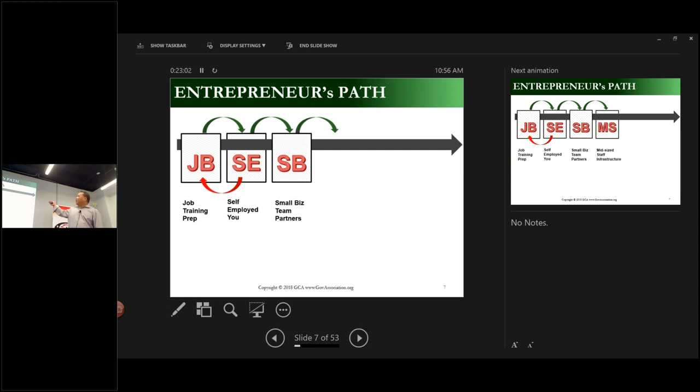And then the next step is we want to get to the MS sector, which is being a mid-sized business. And here you actually have staff. You have payroll, you have staff, you have insurance, you start to have benefits for each other. And you start to build infrastructure. Infrastructure is your HR policies, building your line of credit and all these little things. And you have an office.